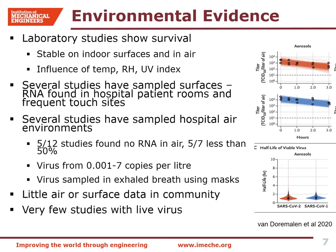So there are a number of studies that have sampled surfaces and they found RNA in many of them. Very small number have found live virus. And several studies have sampled hospital air, and that's a little bit patchy. Sometimes it's found, sometimes it's not. Again, it tends to be in quite small amounts, but there tends to be RNA. There's only maybe two studies that have actually found any cultured live virus from the air.